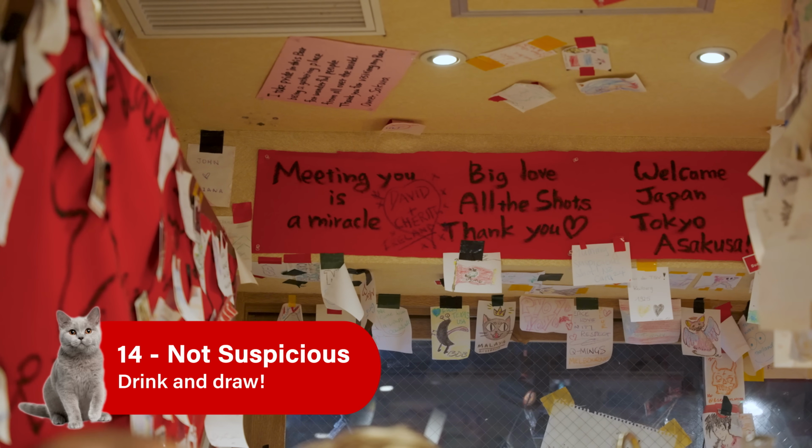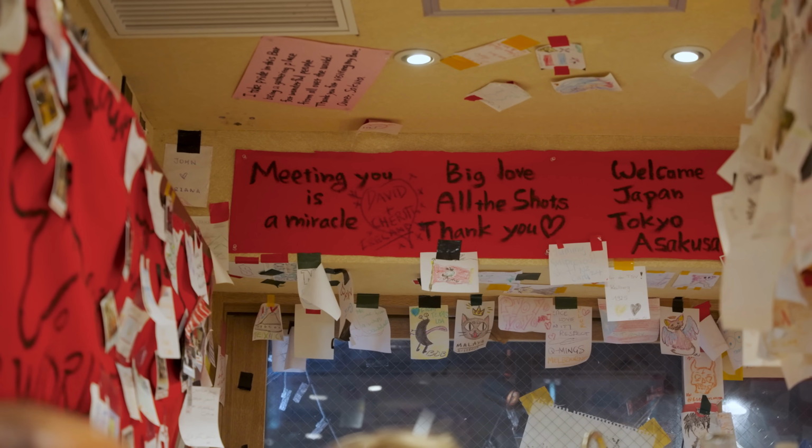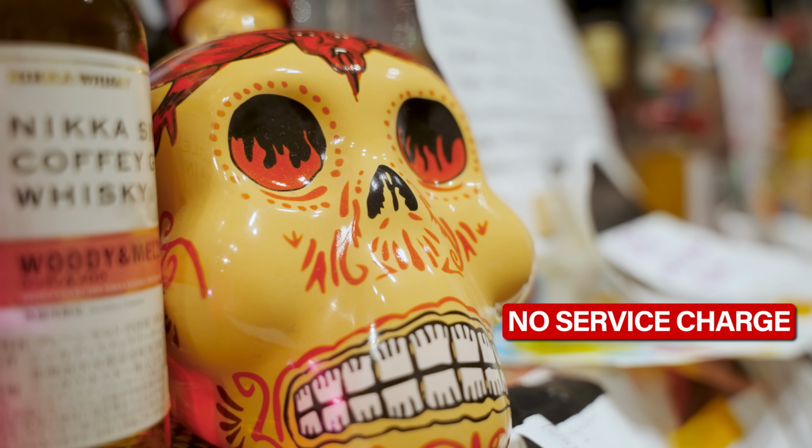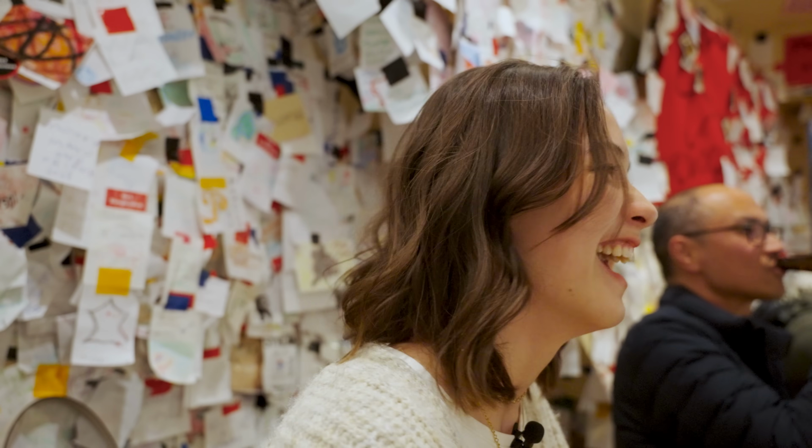So this is the place we wanted to show you. This place is called Not Suspicious. As you can see from the background, it is a very unique little bar, and it's right by Sensoji. It's in the back street, so very accessible. They don't have service charge. I think it's tax-free. So it's a really cool hidden gem that Shaw actually told me about. I've never been here before. He's got all these cool spots that I've never been to.